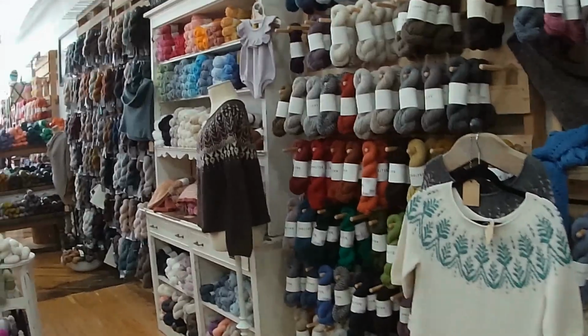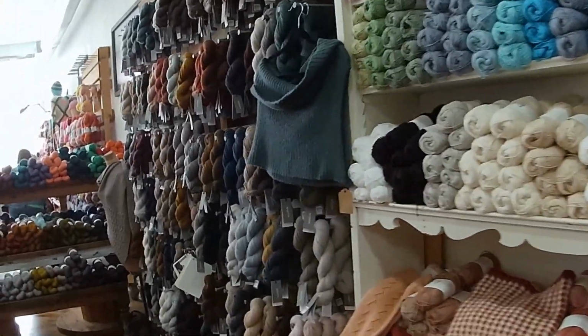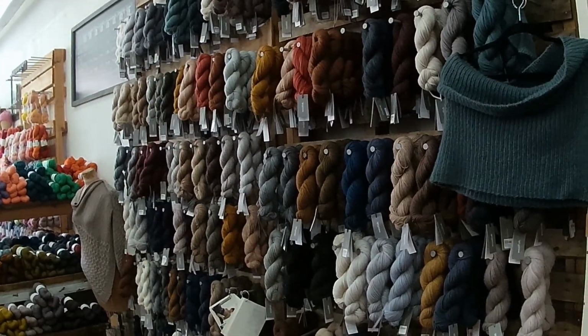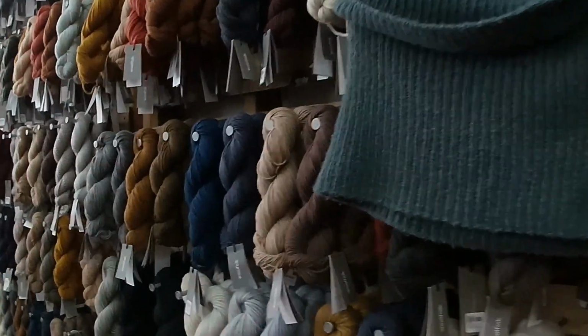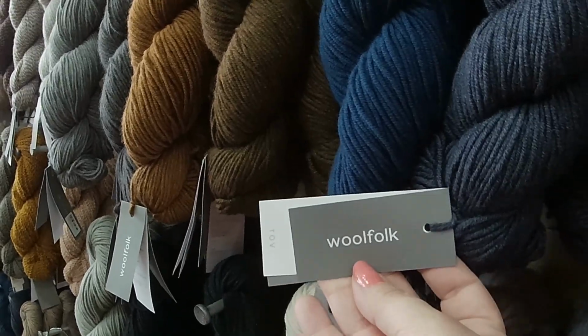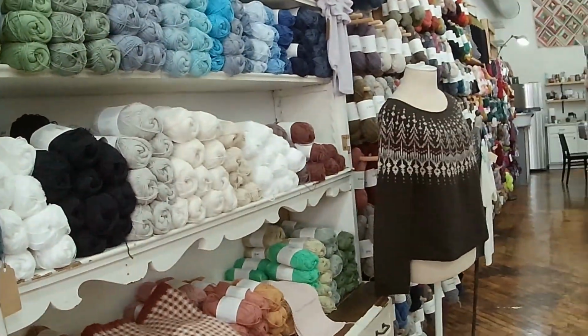She has Blue Sky Fibers as well as Malabrigo here. And let's see, I think, okay, here we go. Here's Woolfolk. I'm seeing them a lot more in the area.